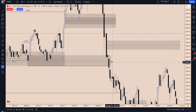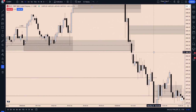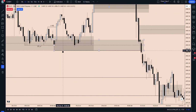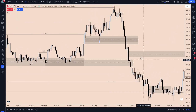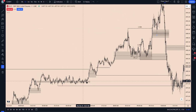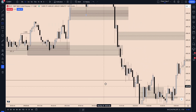you'll see how we are breaking underneath the breaker, closing underneath it, and now creating a volume imbalance here. At this point, once we create that volume imbalance and we've closed underneath this breaker, we can trust that price will want to continue to run lower. We're not trying to refill any of these inefficiencies here because price is in a hurry to now attack these equal lows that we had aimed for. So we'll see how price uses that volume imbalance.